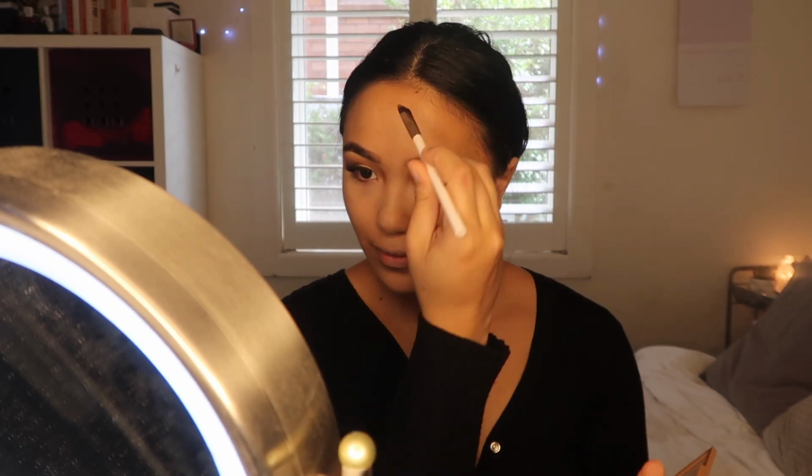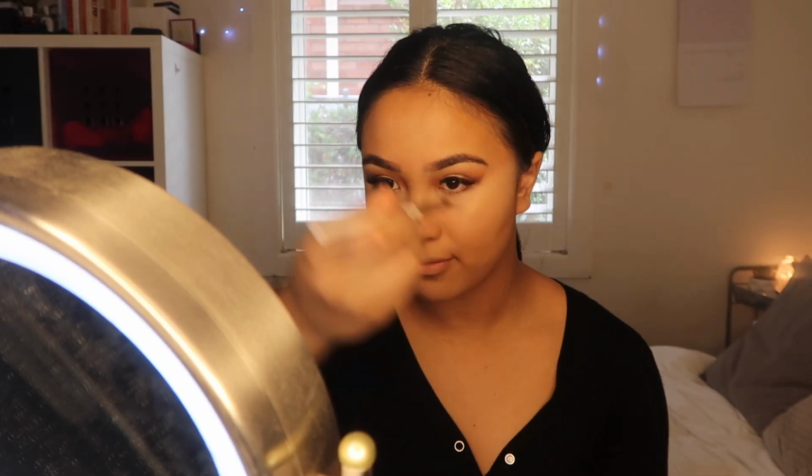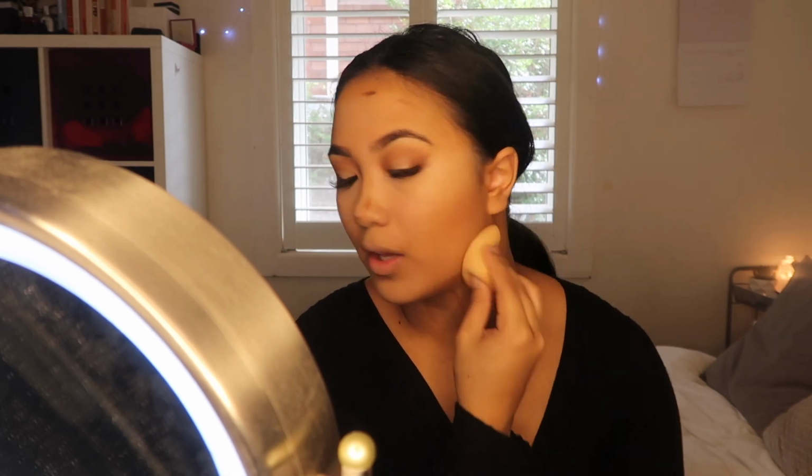I'm gonna contour myself so much that I look like Ning of maths. I'm gonna take the darker shade because I feel like I just need a little bit of darkness in my life, you know. What do we think? Do we like it or no? You know what I mean?